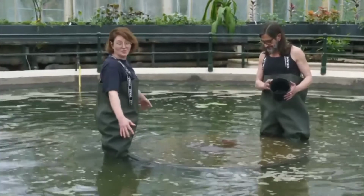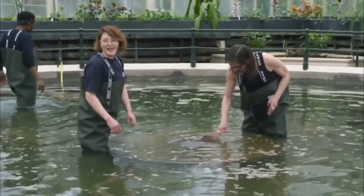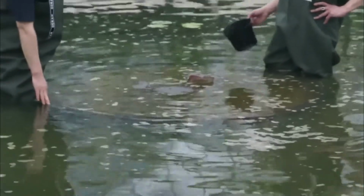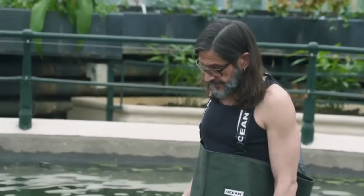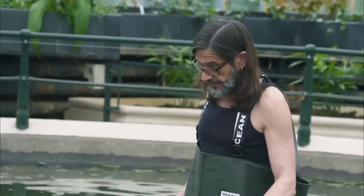So this huge pot in the middle is where we'll put the Victoria. You can see him here. And it's just one plant in this whole pot. So I think he's looking really comfortable in there. But this is going to be a beast. I am sure of that. It's going to be probably the biggest one we have grown in the water lily house, at least.